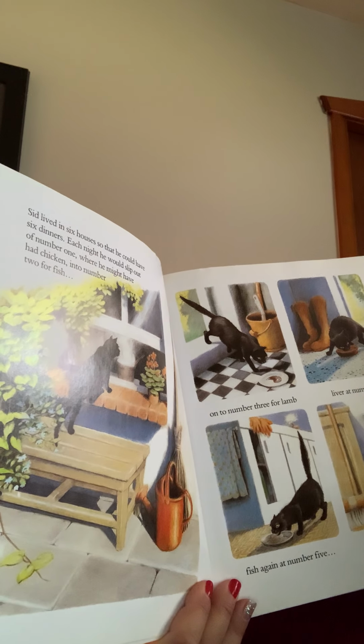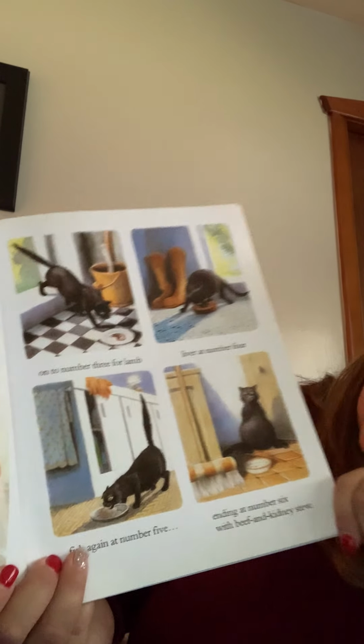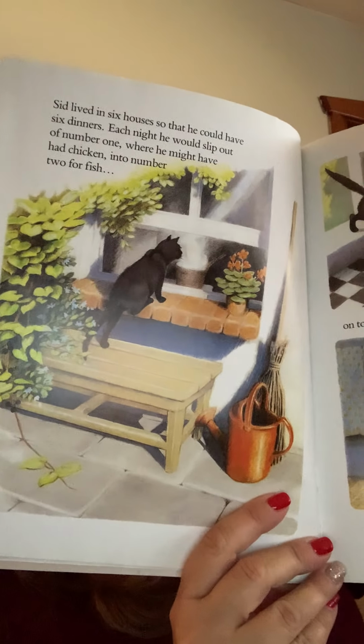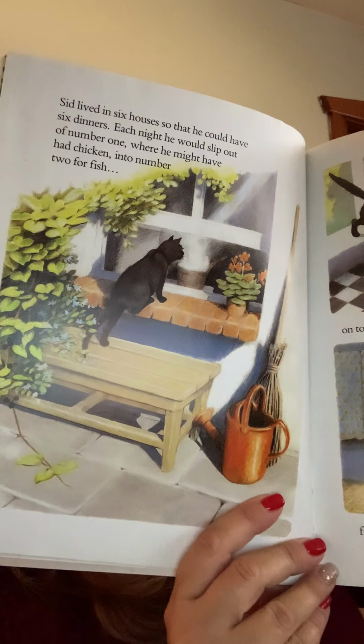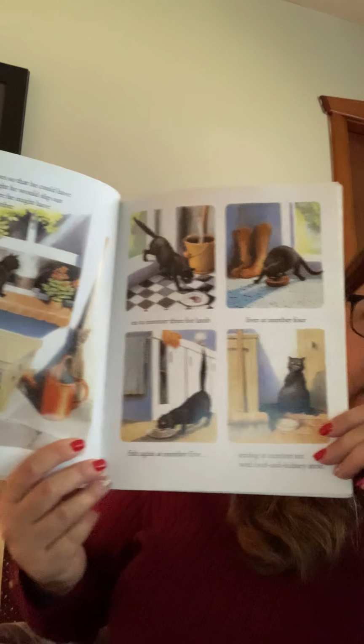Each night he would slip out of number 1, where he might have had chicken, and into number 2 for fish, or number 3 for lamb, liver at number 4, fish again at number 5, ending at number 6 with beef and kidney stew. Sounds to me like Sid is a little bit of a piggy. Maybe that's why we were asking questions about, is there anything that gives you a bellyache?